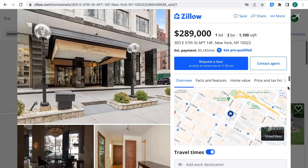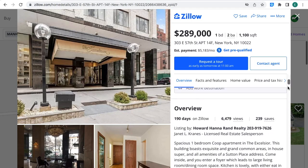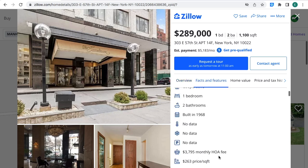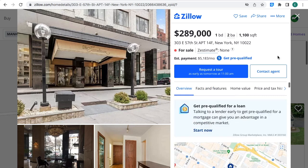If you're interested in this property condo for sale, contact this person at Zillow at this number, right where the arrow is at. The HOA fee is $3,795 a month, built in 1968. In my opinion, this would be a great opportunity investment either to live in or to do business.